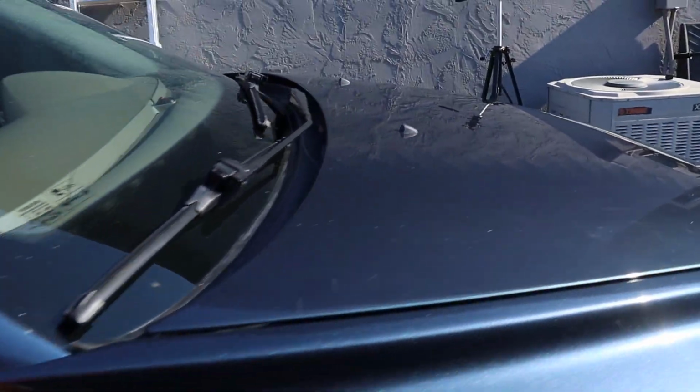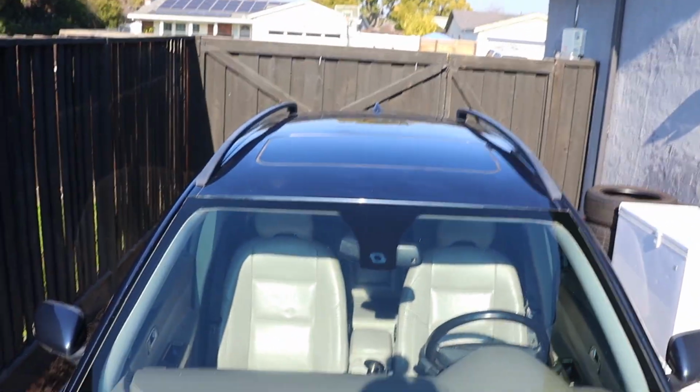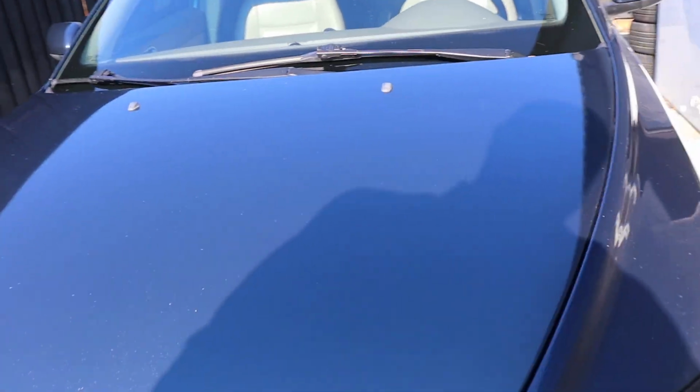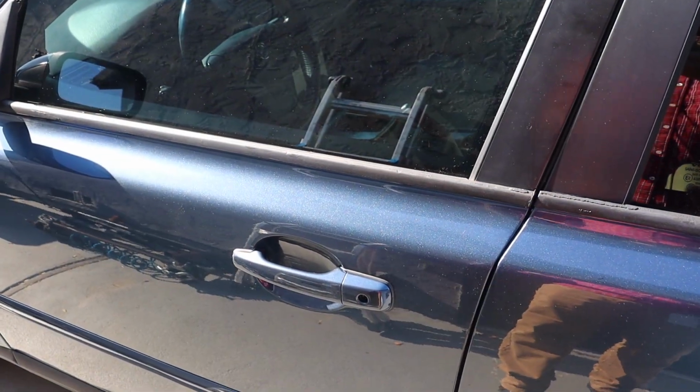But yeah, coming around the front, nothing dramatic to look at there. Roof also, no hail damage or anything crazy like that. That's looking good. Yeah, overall, exterior is in really good shape. Let's check out the interior of a V50.